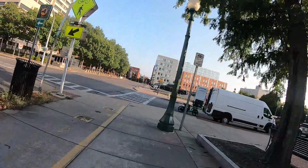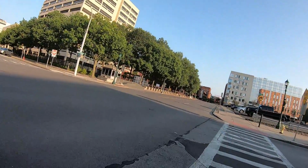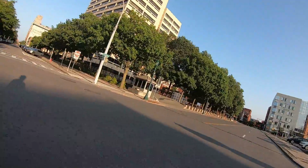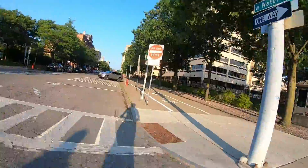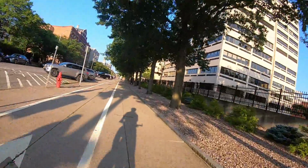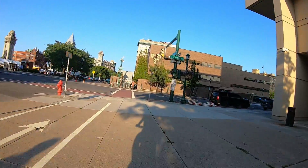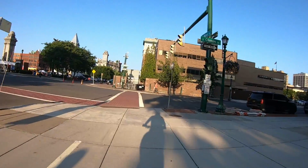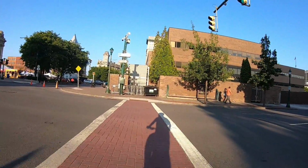So you can see the sign says that we're going to take a left. So we're going to cross over the street and then we're going to take a left. And there's a bike lane on the right-hand side that's sectioned off for just bicycles. And this is Water Street. We're going to just keep straight on this thing until we can't go straight anymore, practically.